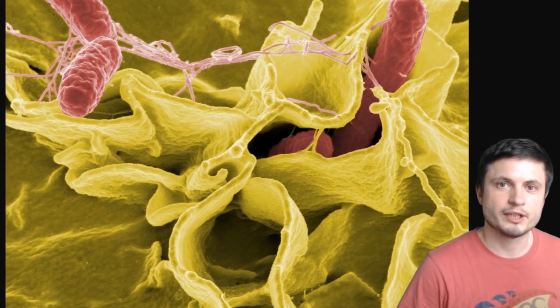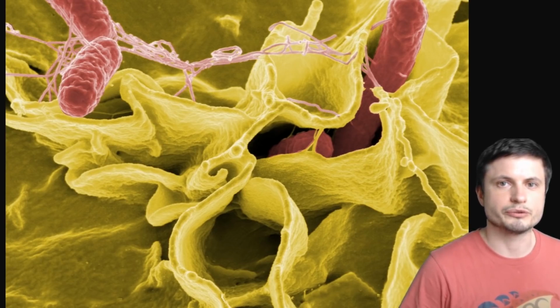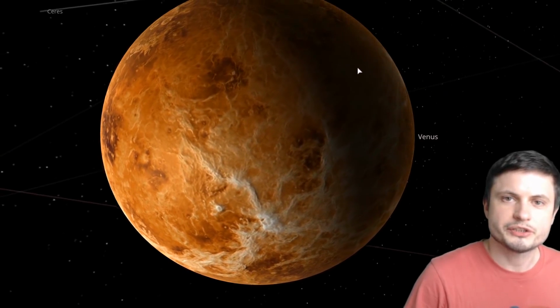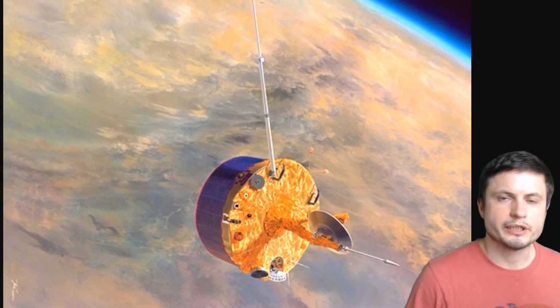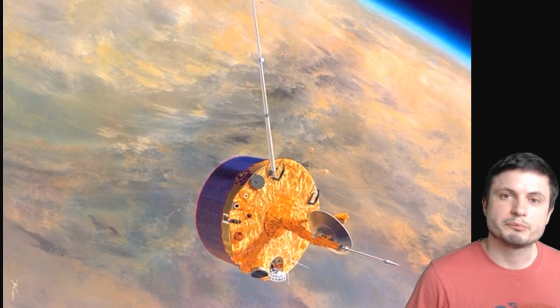Essentially Venusian life, but not on the surface, in the clouds. And interestingly, the Venera missions and also the Magellan and Pioneer missions that came to Venus roughly around 40 years ago discovered a lot of interesting materials here that are used by life here on Earth.